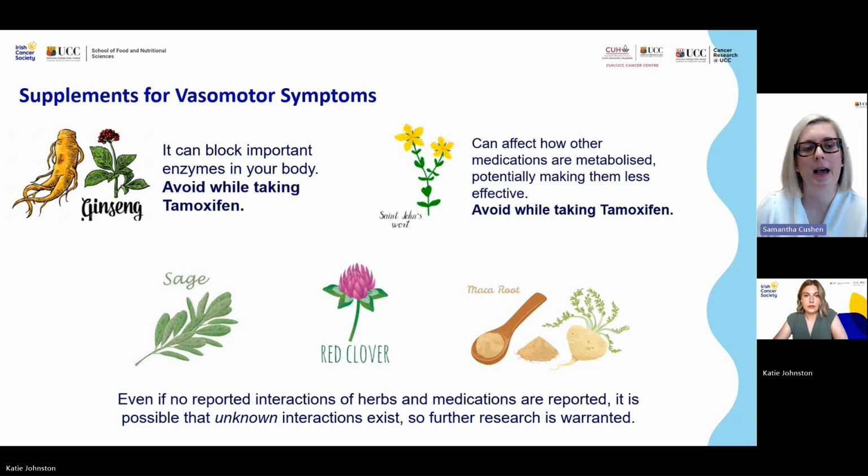And on the next slide, I have ginseng. Ginseng is a type of herb that can interfere with how your body can process certain medications. And again, the research is evolving here in relation to ginseng and tamoxifen. It is thought that what ginseng can do is block the action of specific enzymes in your body, and those enzymes are needed to break down drugs like tamoxifen. So if you're taking a medication like tamoxifen that relies on special enzymes in the body to break it down and to work properly, it's best to avoid ginseng, especially in a highly concentrated form in a pill or a herbal botanical supplement, because it can interact. So please avoid ginseng as well while you're taking tamoxifen.